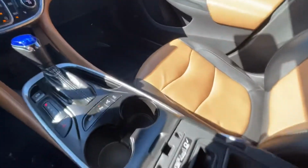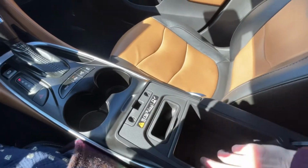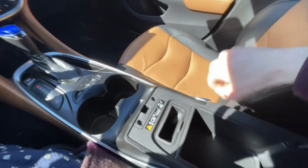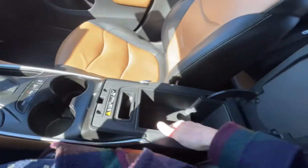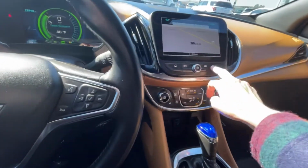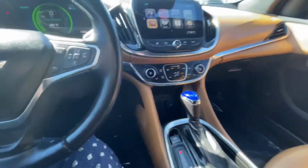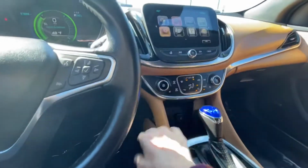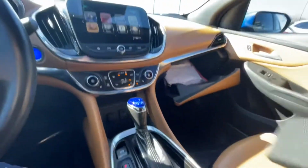It has the wireless charging too, if you have the phone for it, but this is not something that I really feel is usable for most people. It has this bin as well. Like I said, all the pads are here. It has onboard navigation. Okay, you have projection. If you want to use your Apple Maps, you can. That's what I primarily use. Has your heated seats. All right, we're gonna come over here too. I'm gonna come back to this in just a minute, okay?